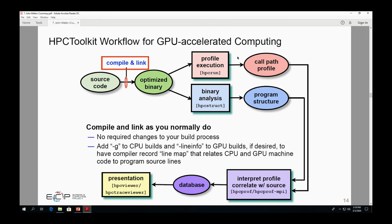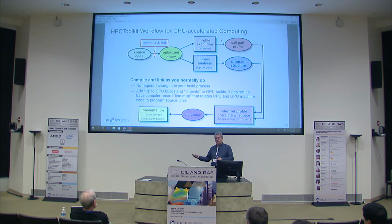The way you use this is you compile and link your programs the way that you normally do. There are no required changes to your build process. If you want the performance to map back to individual source lines, then you need to add -g to your makefiles, or for NVIDIA GPUs, you add -lineinfo to make sure the GPU generates line maps, so that you can get the performance reported at individual source lines instead of just at the level of functions. We don't need this information, but if you want detailed performance reports, you can add these options along with your optimization flags.